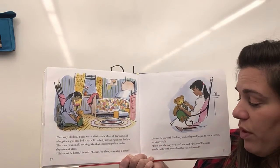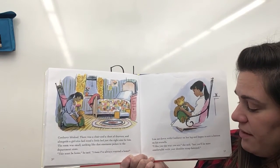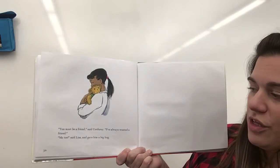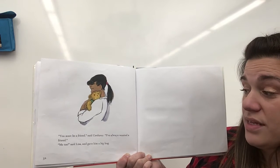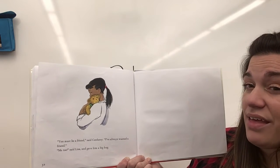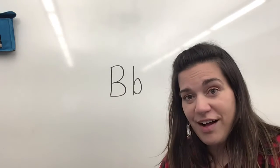Lisa sat down with Corduroy on her lap and began to sew a button on his overalls. "I like you the way you are," she said, "but you'll be more comfortable with your shoulder straps fastened." "You must be a friend," said Corduroy. "I've always wanted a friend." "Me too," said Lisa, and she gave him a big hug. That is the story of Corduroy, the bear with the green overalls.